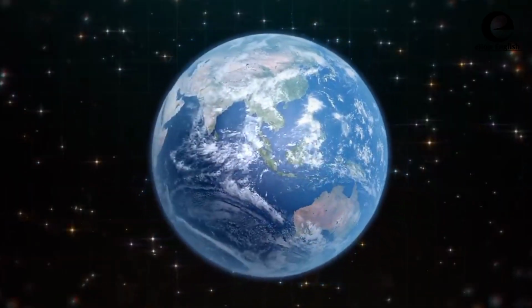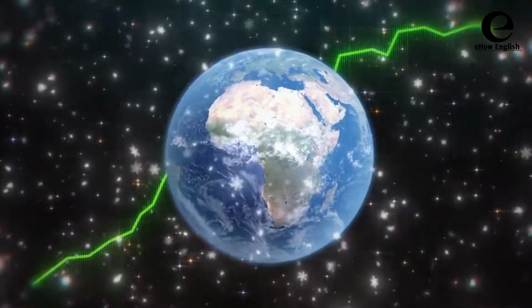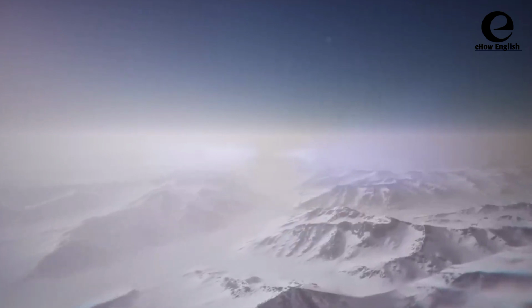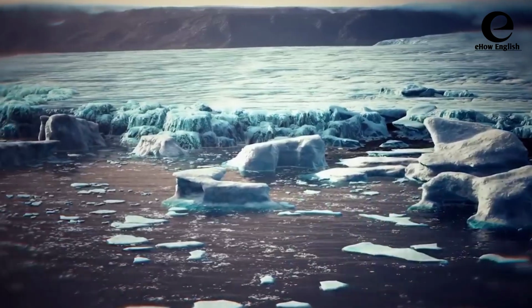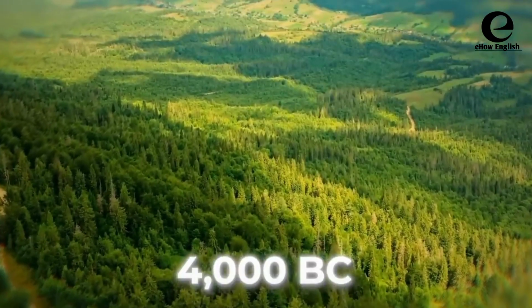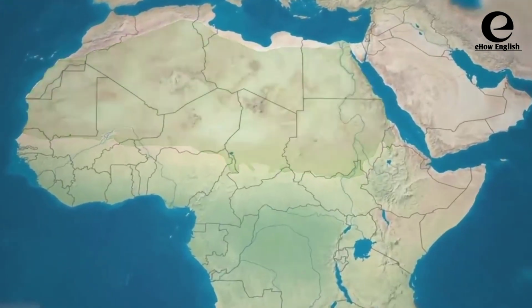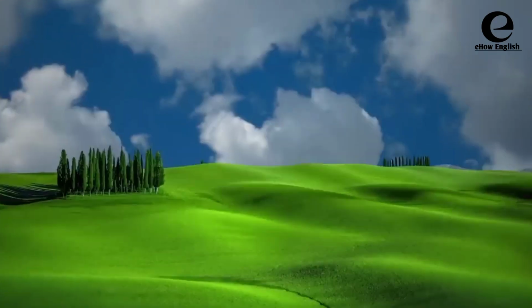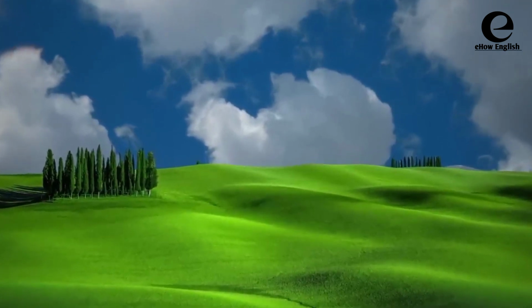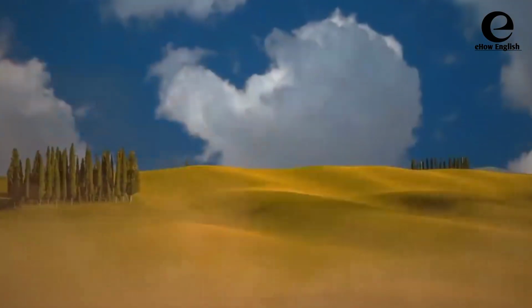The average temperature of the Earth began to rise slowly from -60 degrees Celsius. The thick layer of ice began to melt, and on top of the oceans, the icicles began to melt slowly. For the next several thousand years, the Sahara's life conditions remained the same. But then around 4000 BC, that is 6,000 years ago, nature decided to take back the greenery of the Sahara. From then on, the green meadows began to dry up again, and the sand below came into contact with the air again and began to spread.